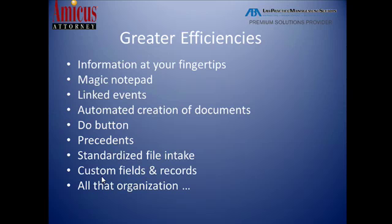So that was all about organization, and I've only got about 10 minutes left. So if I've been speaking fast before, I'm going to have to speed up. Another important benefit to practice management is that you get greater efficiencies. You have information at your fingertips. You saw, for example, when I clicked the Do button, I had at my fingertips previous information about that client file. A magic notepad means you can just scribble down information in any free-form manner you want and convert it to the organization system you want.